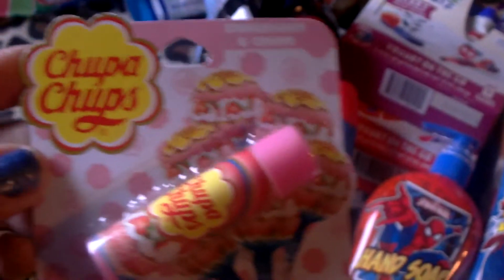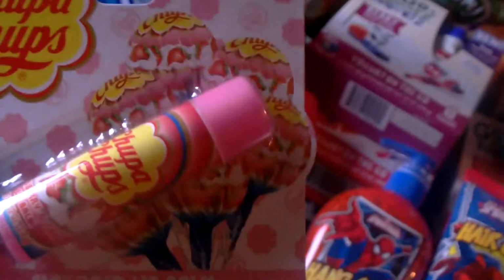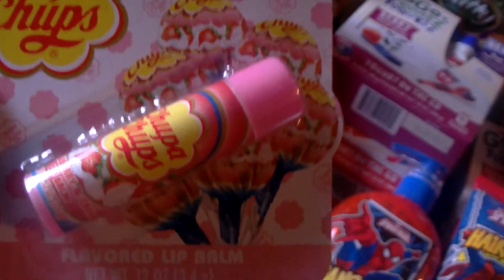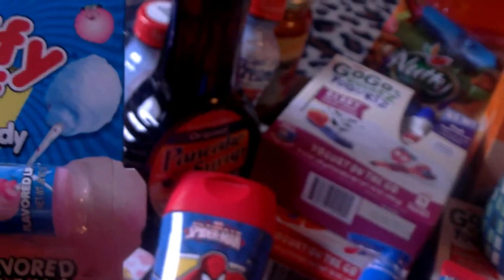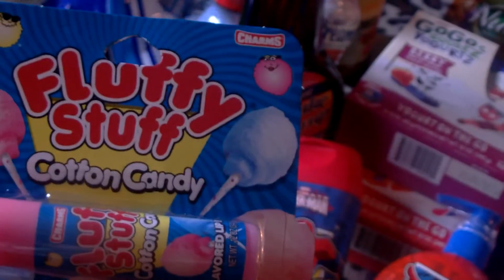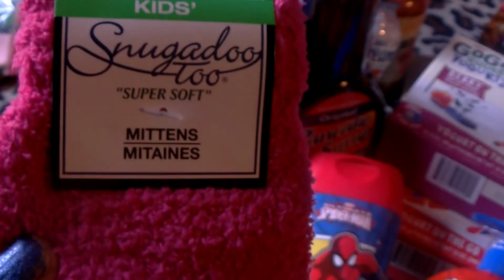I picked up a couple of these Chupa Chups. Well, they're lip balms. One is the Chupa Chups flavored strawberry and cream for a stocking stuffer. And then I picked up the cotton candy, fluffy stuff cotton candy flavored lip balm. Picked up one of the Snugadoo mittens for my granddaughter.